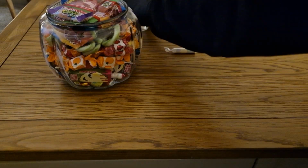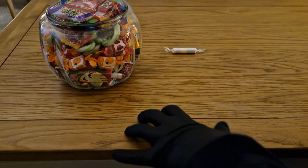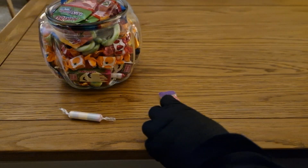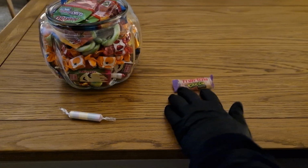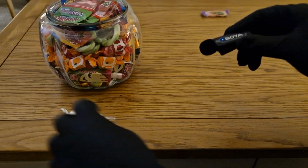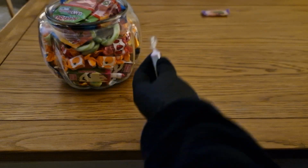We are going to attempt to sort the sweets out into piles and categories depending on what type of sweets they are. Frutella, Frizz, of course, Parma Violets, an excellent sweet.